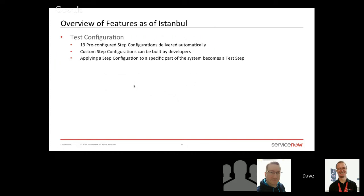You can build your own test step config. The terminology is tripping me up here. You can build your own step configuration. There is an open spec. You can go and look and see the pieces that you need to deliver. And there's no reason why you can't look at the ones that are delivered and see how they built it. This could be time consuming.